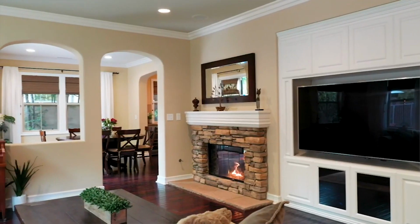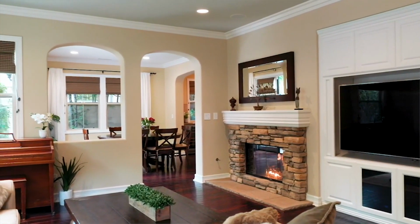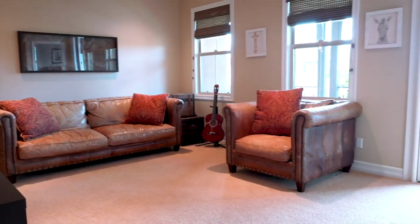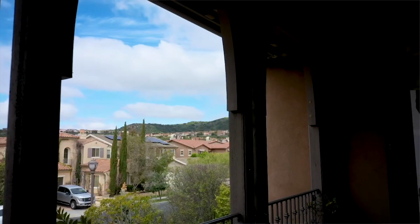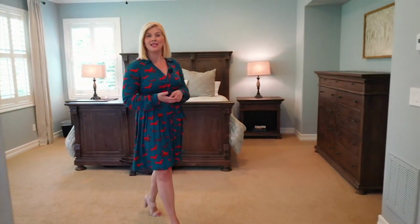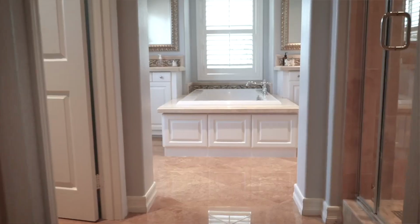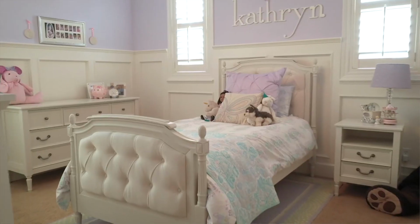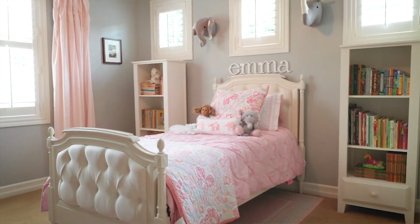Cozy up to the gas fireplace in the family room with built-in entertainment center. You can head up the split staircase to see the really useful upstairs loft with balcony overlooking the cul-de-sac. There are 5 bedrooms in this home, one's downstairs. This is the upstairs master suite, complete with plantation shutters and crown molding, and it opens up into the master bath. 2 secondary bedrooms share a full bath. A guest bedroom includes an ensuite bathroom.